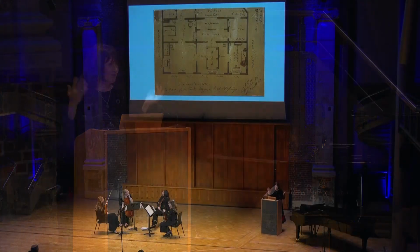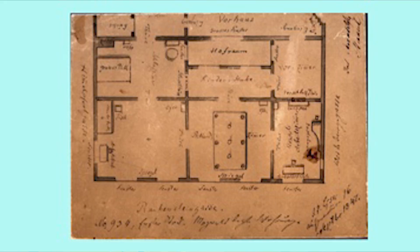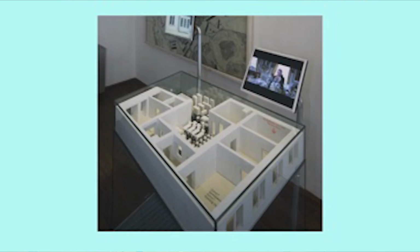So if you imagine that our tonality in a piece is like an apartment, well, for example, this is a plan of Mozart's apartment in Vienna. There is a central room from which you can go to a number of places. Imagine that you're gliding through these rooms, and you might come back to the central room from a different side. You don't have to come back the same way. You can see it in 3D as well.